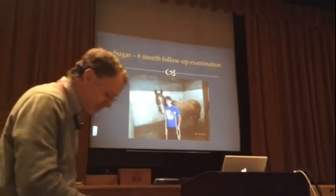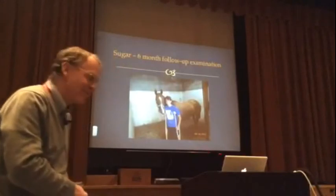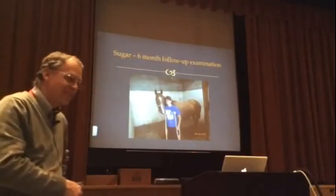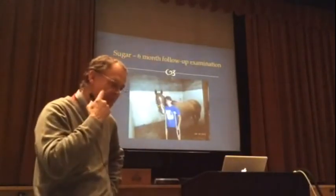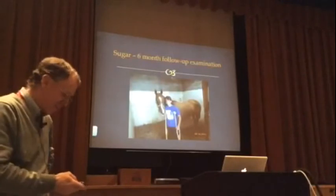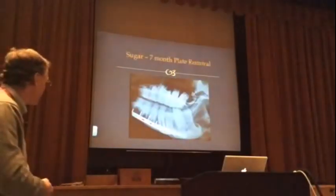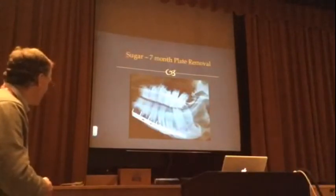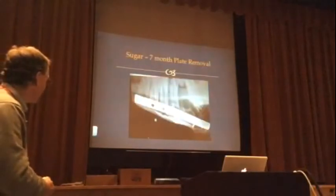She's a senior now. She had a fractured leg at the same time. And she's on the high school rodeo team and actually does very well in the state competitions in Pennsylvania. And they had a great fall season, and so they're both back together. But because of the nature of this being a rodeo horse, we thought it would be better to take this plate out, so we went back in.